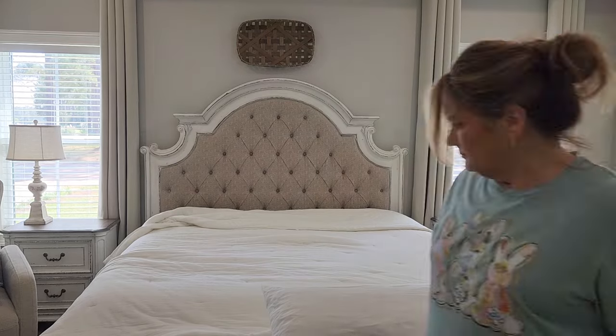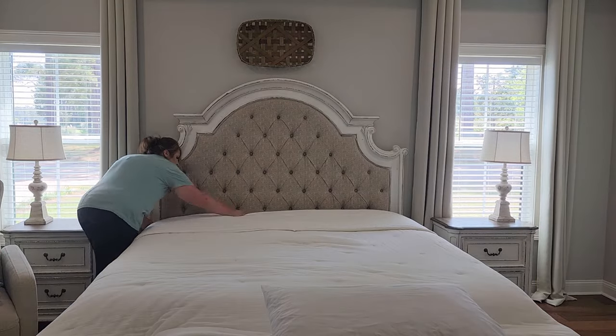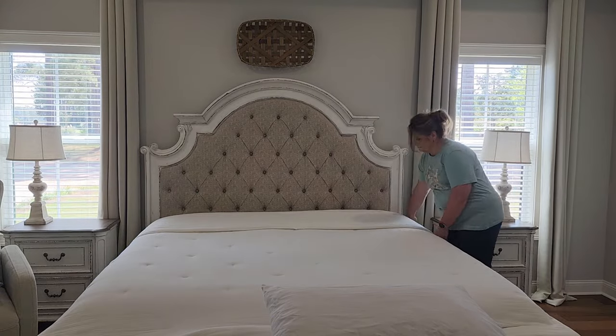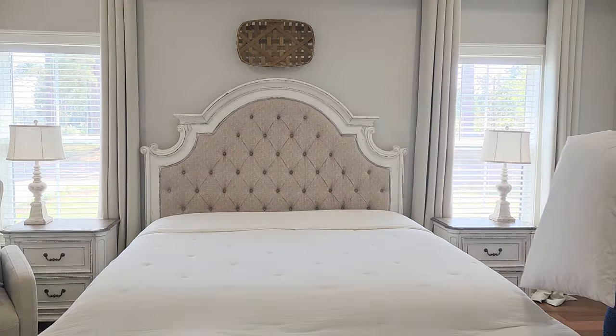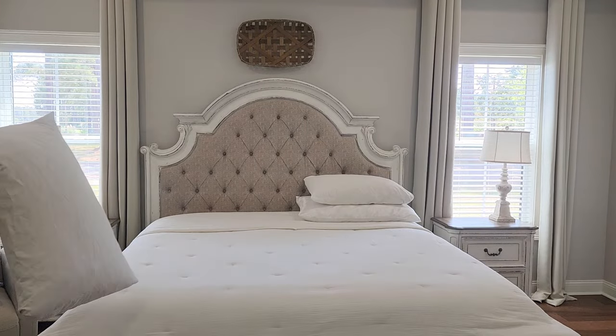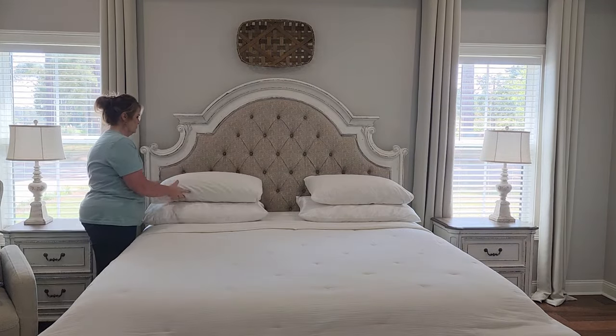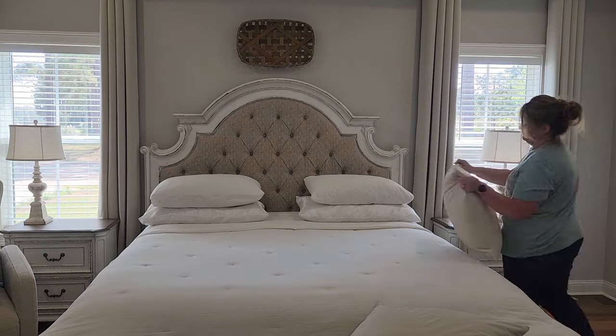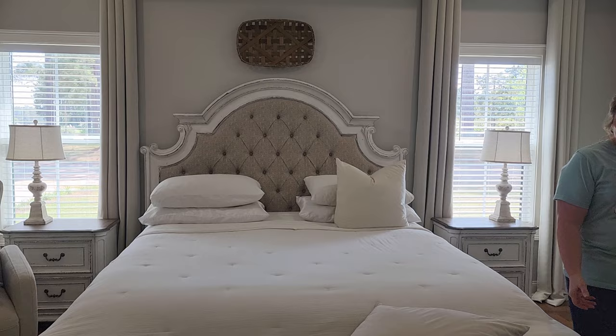I don't know about y'all, but I struggle finding king size comforters that go down on each side of the bed. But this one I was able to find on Amazon. It's actually a duvet insert, but I just use it as a comforter, and it's a 120 by 120, and it fits perfect. It's the muslin material, so it's very soft.